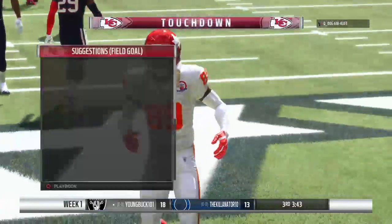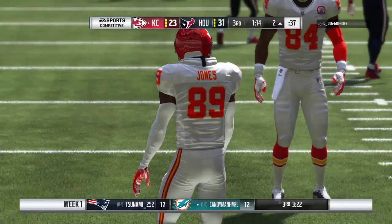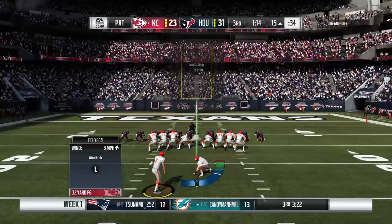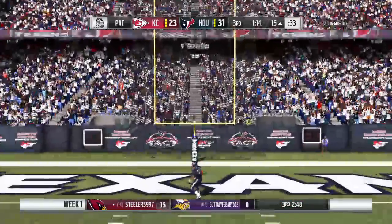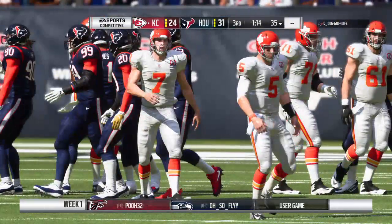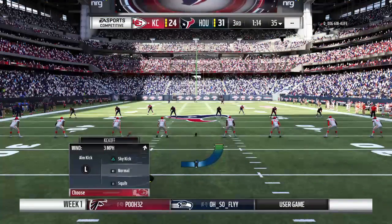All right, let's give credit where credit is due. How about that return? Great blocking, great vision, all the way down to the 2-yard line. The only person who has to be upset, the guy who didn't get it into the end zone. That far and no reward? Point after, right down the middle. And that will shave one more off this lead.